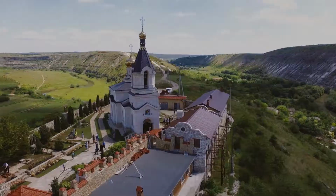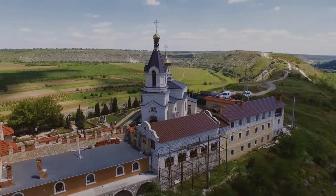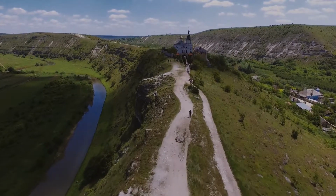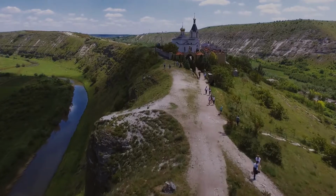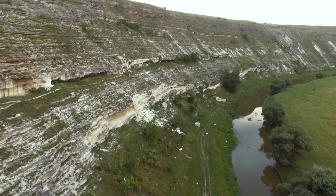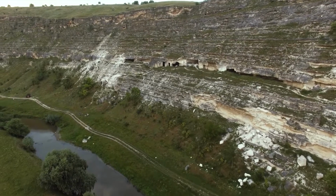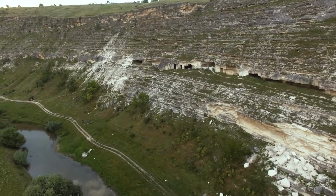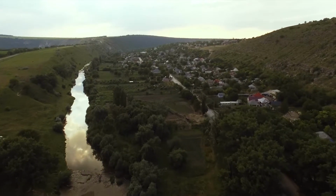Orheiul Vechi is located on the valley of the Reuth River. The complex comprises several tens of hectares of the medieval town of Orhei. There are 2 large promontory points, joined by 3 smaller promontories. Here are the ruins of fortifications, dwellings, baths, places of worship, including cave monasteries, created in the 13th, 14th centuries.